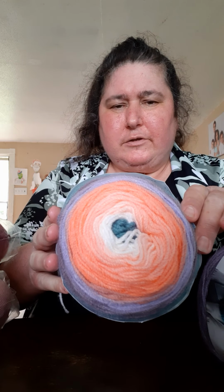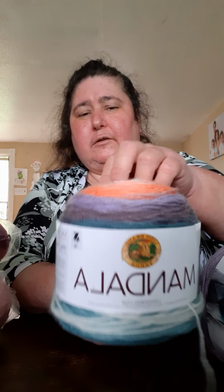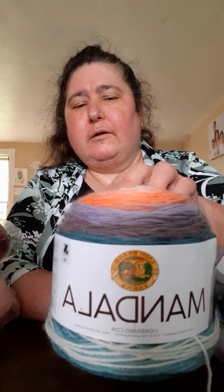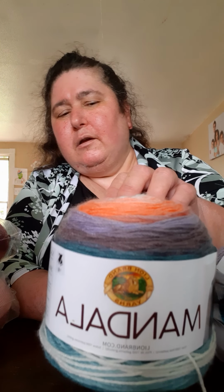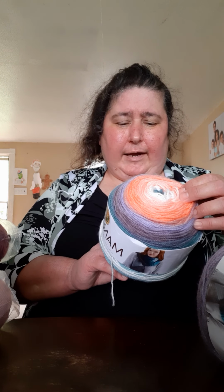Well, these are both the same color. It's 590 yards, 540 meters, 150 grams, 5.3 ounce. And Mandala is by Lion Brand. I didn't know that. But like I say, and now let's see. It's a light number 3.